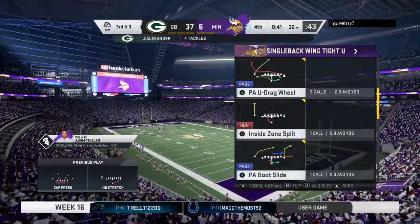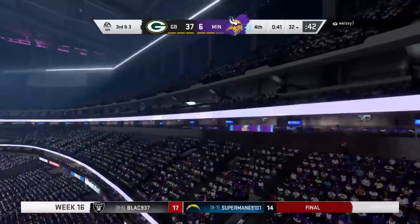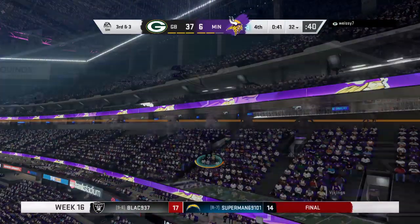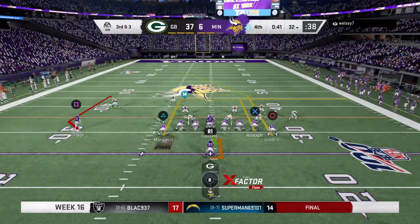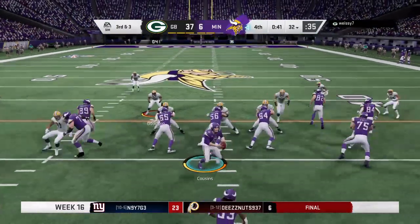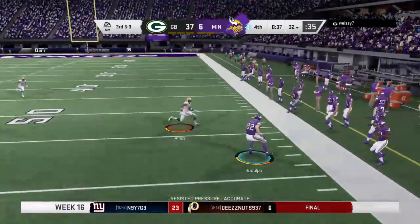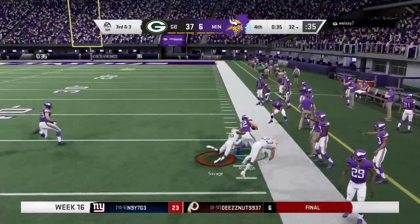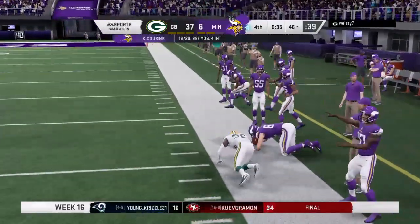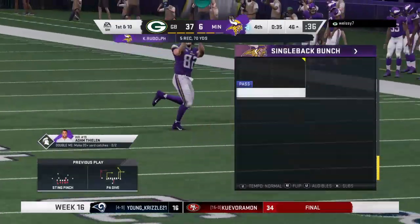The Vikings going to signal for the first of their timeouts as they'll stop it with just over 40 seconds to go in the game. The Vikings on 3rd down. They've hit 4 of 7. Here it's 3rd and 3. Off the play fake, Cousins. And he's got Kyle Rudolph. A gain of 22.